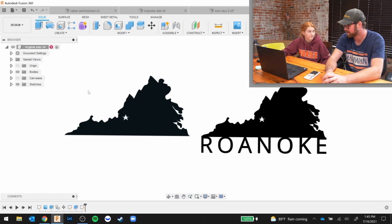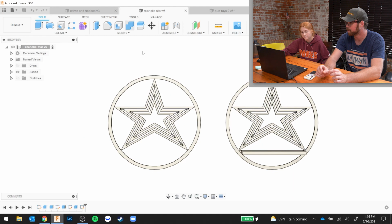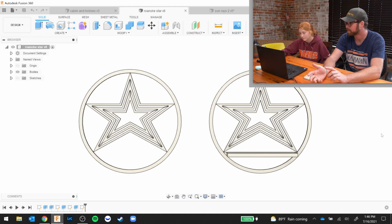I like that a lot, the letters coming off the bottom of Virginia. Let's do the star one first, because there's welding involved. And even if you're not from Roanoke, it's still a cool looking star. So that one, in my mind, is my vote. Yeah, it's probably my favorite too.